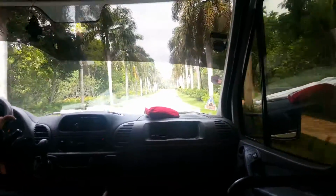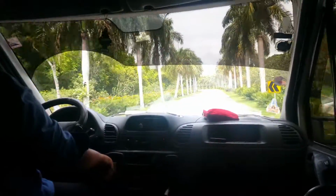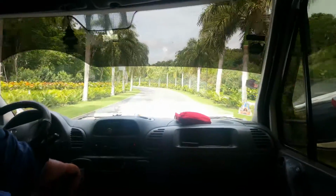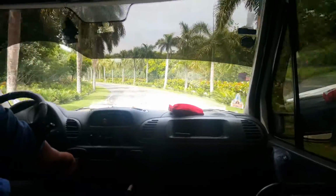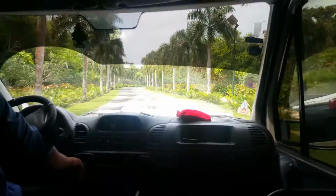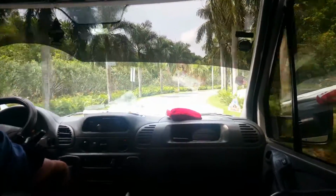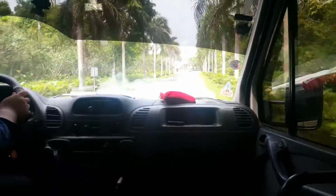Our vacation is over. We are going to the airport now. This gentleman is taking us there. We have this big bus all to ourselves. For $30, that's nice. We've been driving for 10 minutes and we're still not out of the hotel property. Okay, we're out now. There's the gate. There it is. There's the exit.